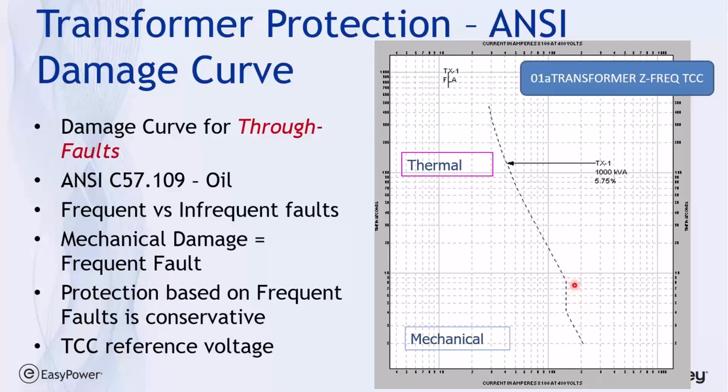As long as you're not exceeding the 100% damage curve, the transformer should be able to survive that number of frequent faults defined in the category. So that's a requirement for the design. If you've exceeded it, then I'm not a lawyer, but I'm thinking that the transformer manufacturer is going to say, hey, you're on your own dime. Okay.